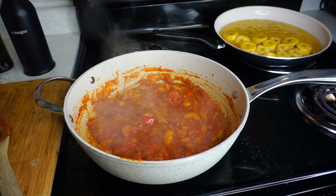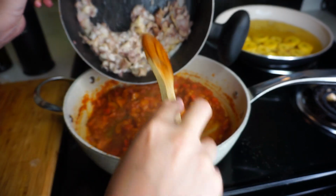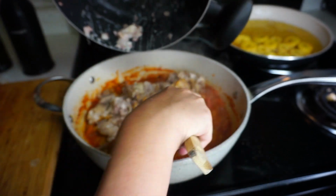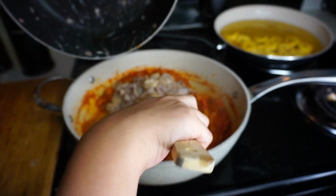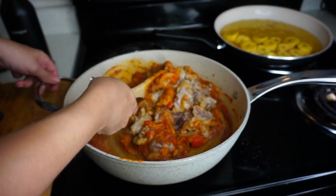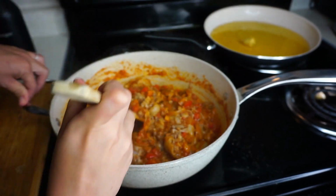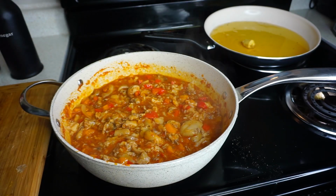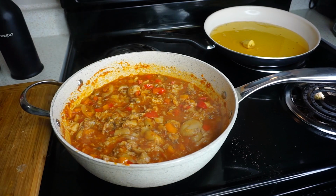And now we're gonna put the pork. Actually, never mind. I'm just gonna do the pork first. Make sure it gets all covered up and all the goodies. Make sure all the flavors are mixed in with the pork. Because it's not a soup, it's a stew. And then I'm gonna cover this and let it just get all the flavors for a while.